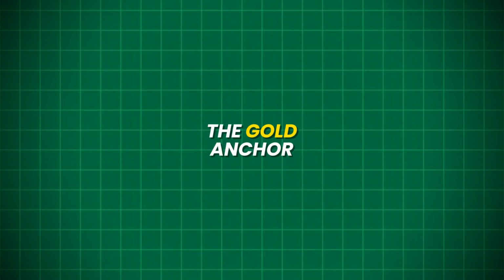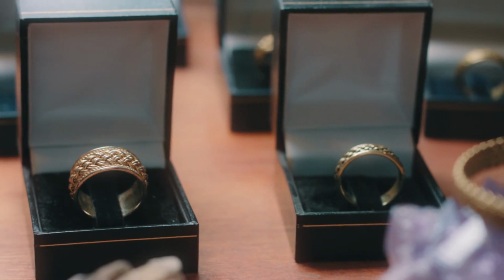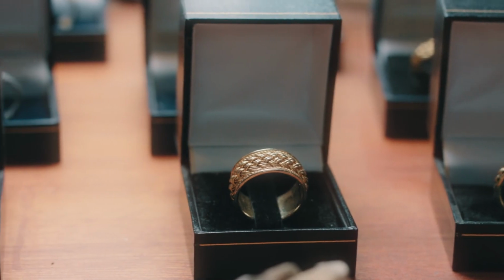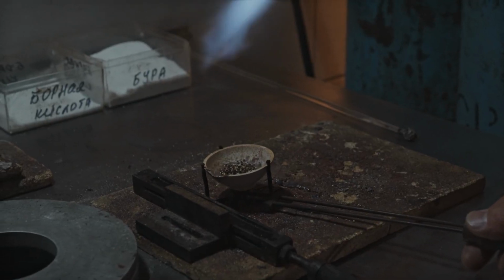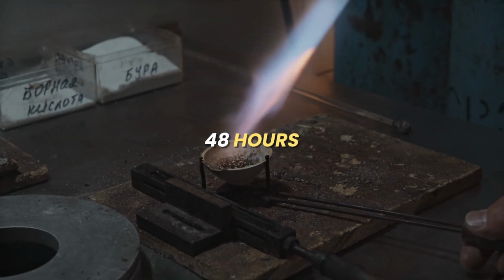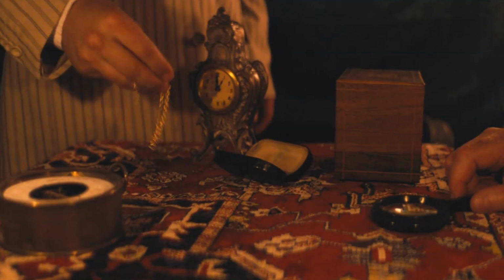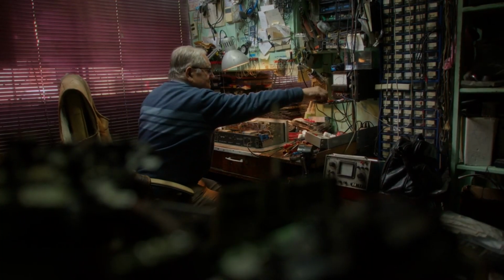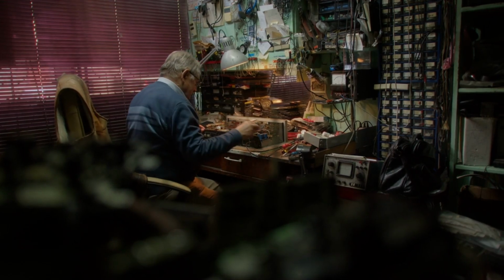The gold anchor. Experienced operators love gold because it's liquid, measurable, and priced by the second on public markets. A shop can melt it and sell to a refiner within 48 hours at roughly 95% of spot, with almost no appraisal ambiguity. Diamonds and gemstones get harder. Brand name watches, harder still. Electronics are the toughest of all. Fast depreciation, thin resale markets.